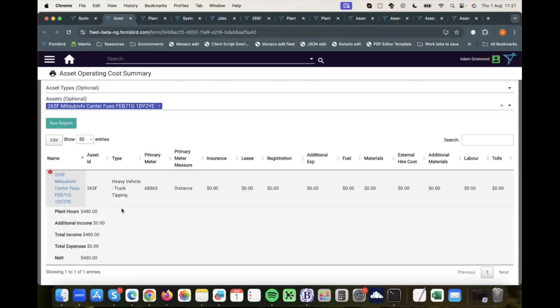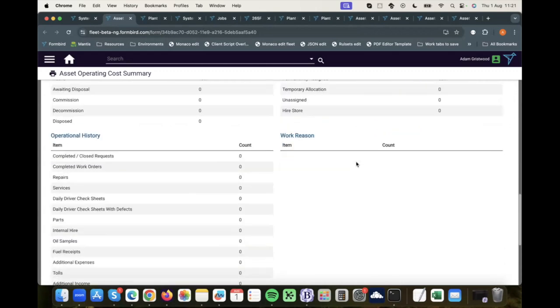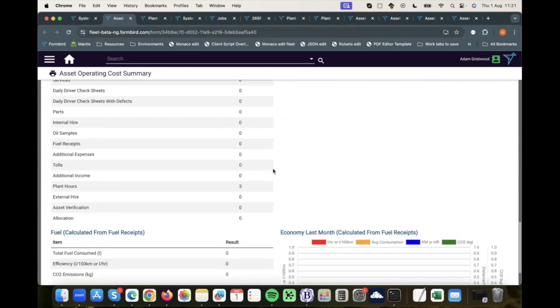So you can see this has given me my details of all my expenses and incomes for this particular asset, 265F. And with viewing it on a laptop screen, obviously it's a bit cut off. So I've got my green plus symbol here that I can click to expand it out. And you can see that I've got plant hours income coming in there. And then it's also reflected down here in the graphs and the counts and everything like that.